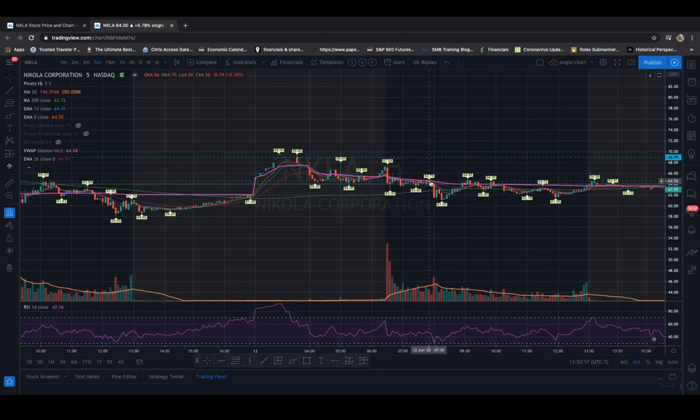My exit, I decided to exit early, which I very rarely do, but because of the weakness I saw on the tape and the inability to break and hold above VWAP, how I played it is I decided to take my second half at 64.40. So I sold my second half right about here, 64.40, right around this level into VWAP.